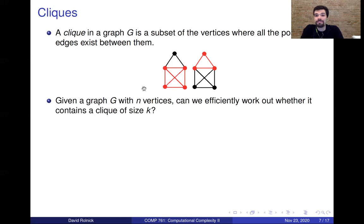How would you go about it? If you were trying to find a clique of size k in a graph, how would you go about it? Are there any bad algorithms, or just really simple algorithms that you might try?